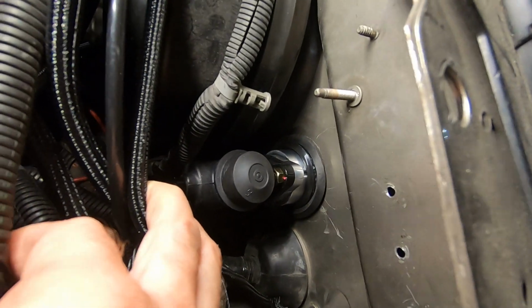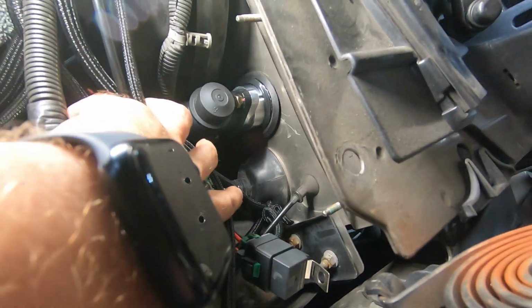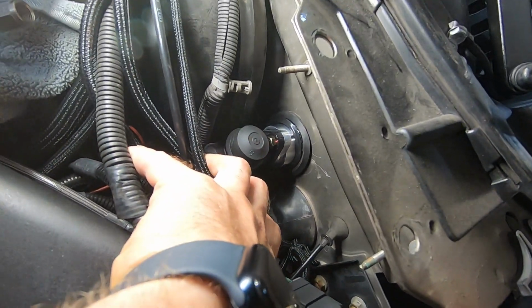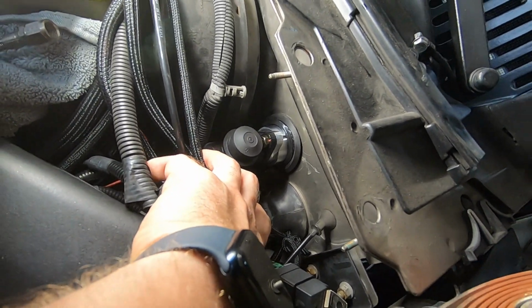All right, we've got it in there. I went ahead and removed my fuel pump relays, or on a factory truck that has cruise control, the cruise control module will be here. I'd recommend moving that out of the way so you can get your hands in here.